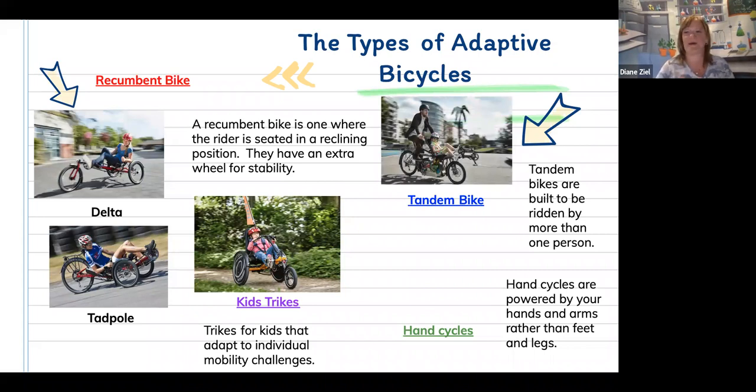Tandem bikes. Let's get back to the tandem bike. Tandem bikes are built to be ridden by more than one person. Why is that important? Well, a tandem bike is what we call a bicycle built for 2. So one rider is the pilot, the person handling the steering, as well as half of the pedaling. And the other rider is the stoker. In other words, they only pedal and don't steer. Tandem bikes are ideal for individuals who may not be able to handle cycling on their own.